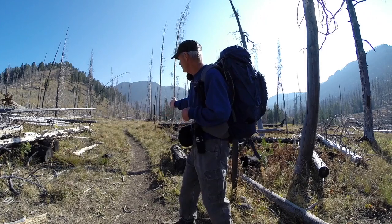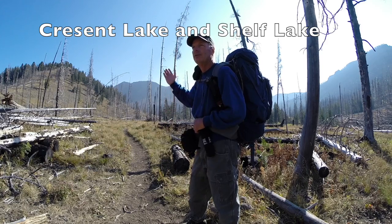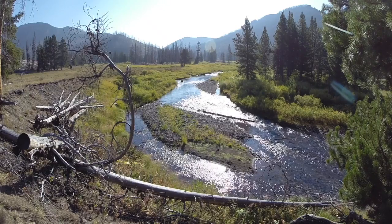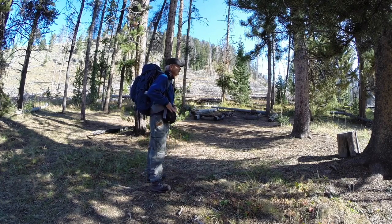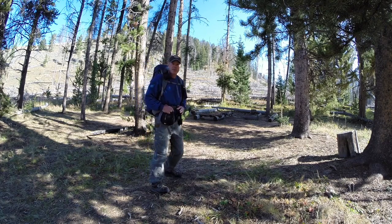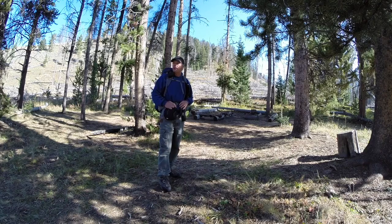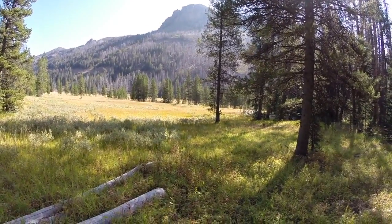And heading up this way is Specimen Creek. That'll take you up to Crescent Lake and on up to Shelf Lake, where we're going right now. This is the first campsite up Specimen Creek, WE1. It's only about 2.3 miles up the trail. It's a real nice campsite. But be aware, there are a lot of bear around in this area. We're a little over 4 miles up the trail.